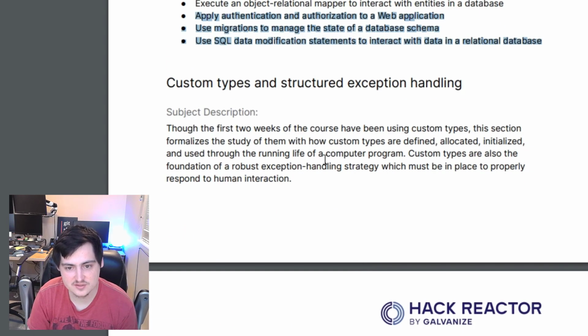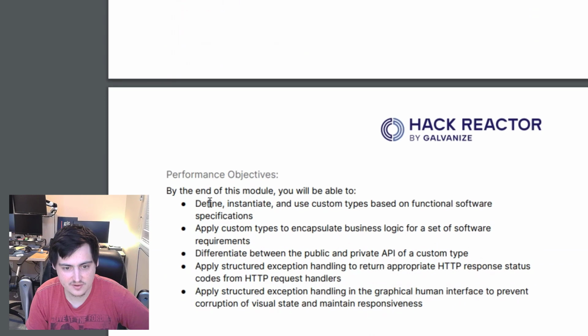Okay, custom types and structured exception handling. Through the first 2 weeks of the course, we've been using custom types. This formalizes the study of how custom types are defined, allocated, initialized. What are we talking about? Classes? Used throughout the running life of a computer program, custom types are also the foundation of a robust exception handling strategy, which must be in place to properly respond to human interaction.